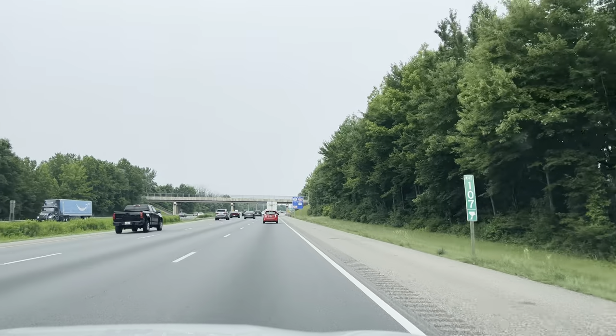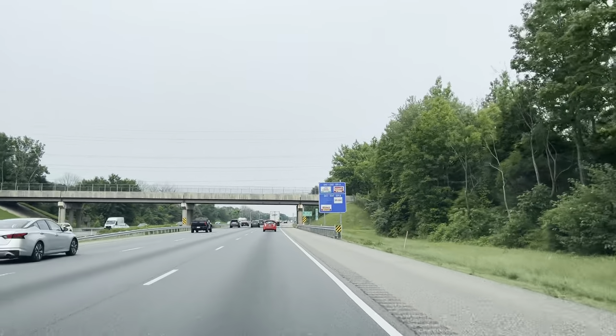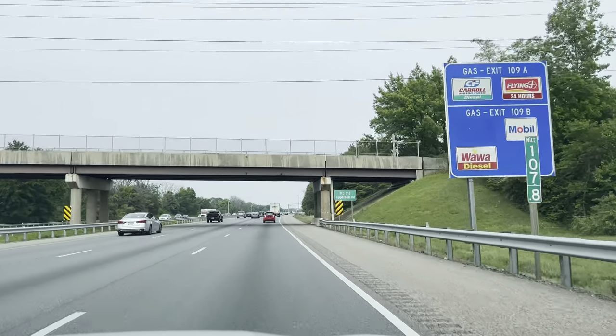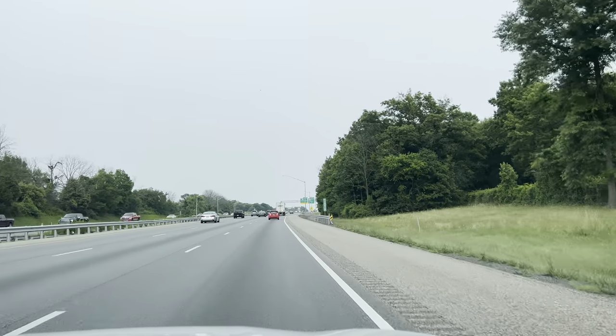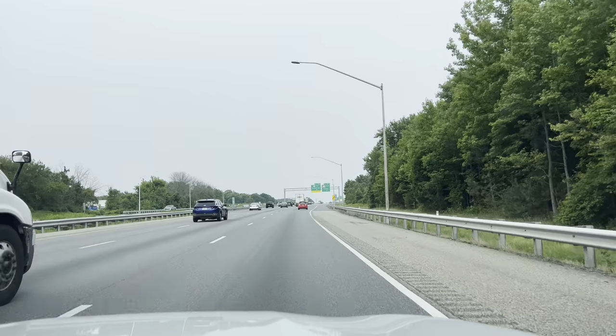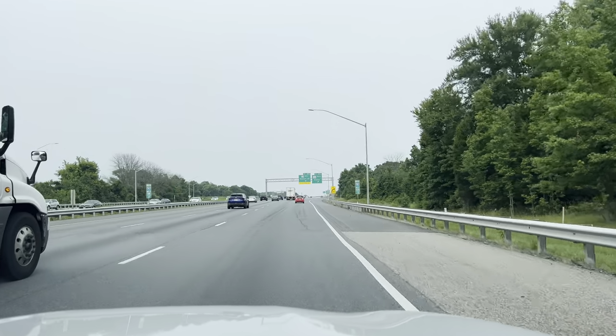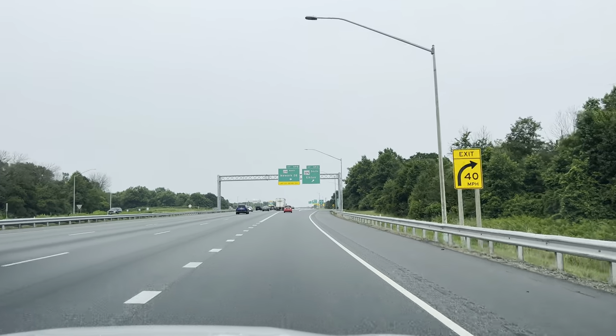So coming off of this exit, you need to make a right onto Elkton Road, which becomes Route 2 in Delaware, and then we take Route 4. So 109B is the exit.